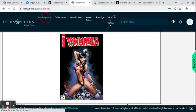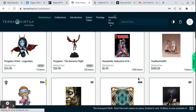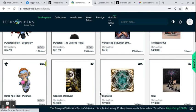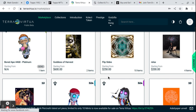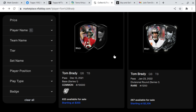So yeah, come check out Terra Virtua. If you want to get into NFTs and spend very little money, maybe once a week you come get a $6.99 comic. But I think this is a big time sleeper, huge sleeper for this. Once the NFT catches on, I think it's going to be really hot.